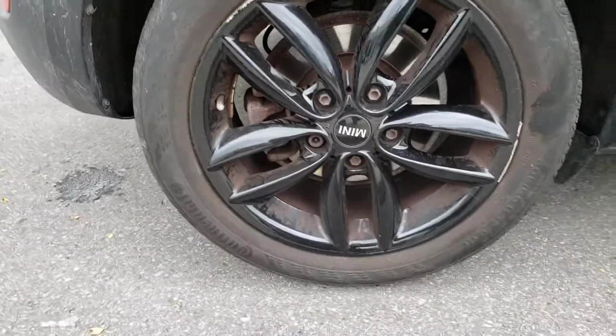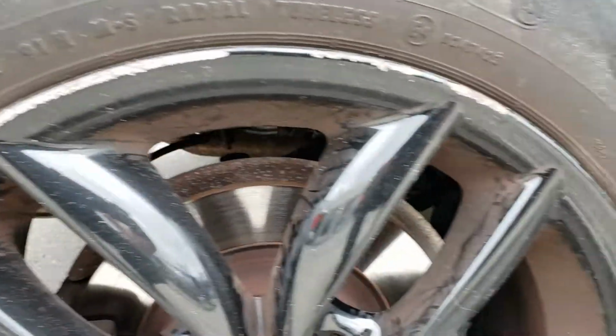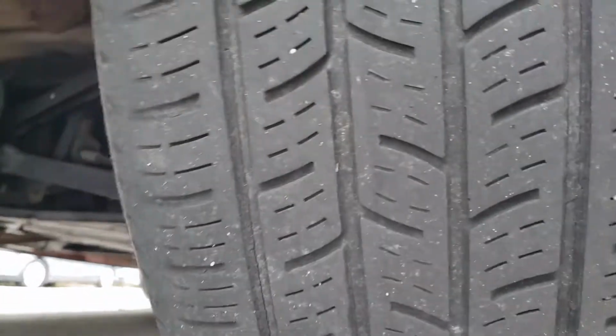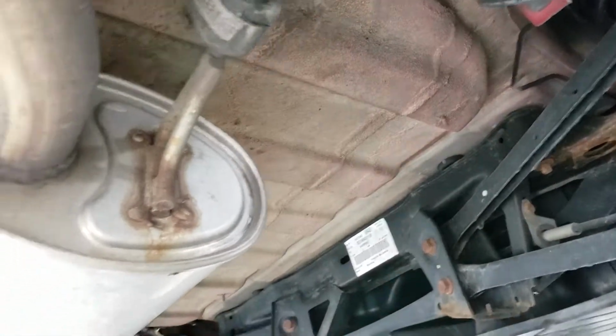Here we are at the right rear wheel. We see a little bit of curb rash on this rim. Other than that though, the rim is in decent shape. This tire, again matching 2012. These back ones have a little less tread. They have between 3 and 4. So they are on their last legs. Again, you can see some dry rotting starting. Under here in the back, nice and clean. Again, looks pretty good. No real cause for concern. Exhaust is in good shape. Nothing's dirty, nothing's rusted. And again, I don't see any damage or anything like that.